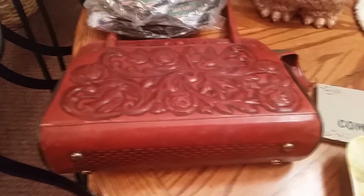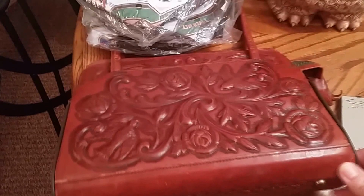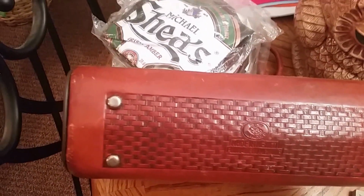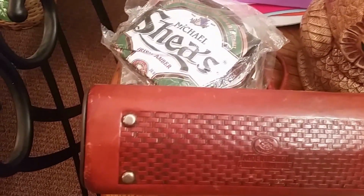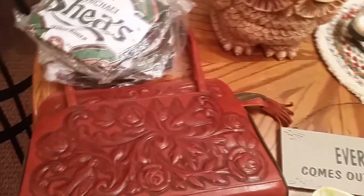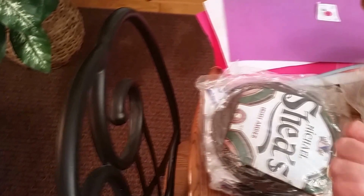Wanted to sell, I've heard these do well, the hand-tooled leather vintage purses. This one's got a really nice carving to it. This one says made in Mexico. So I'm going to do some research. All the zippers work.